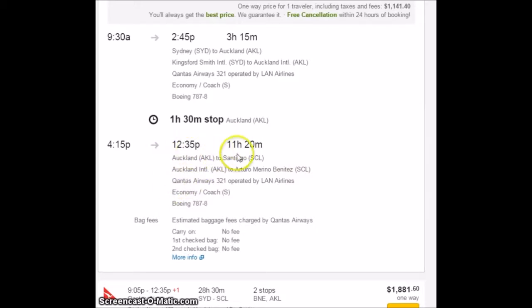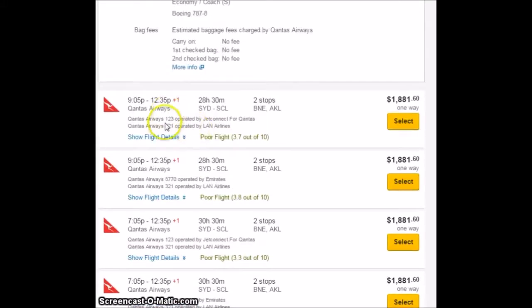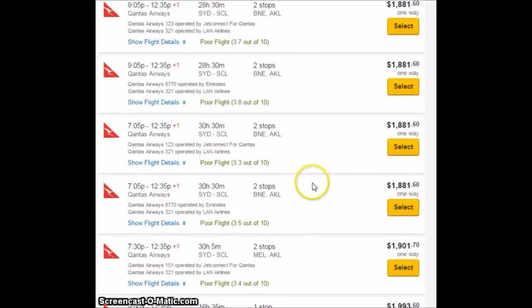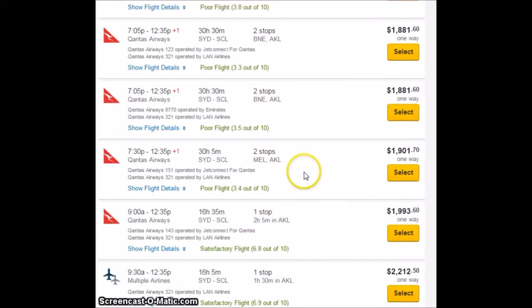So all you really need to see, this is that 11-hour, 20-minute flight for 6,000 miles, supposedly. But not on the flat Earth map. All you need to know is that this is the same flight that's going to Auckland, 4:15 to 12:35. And you can see that all of these flights end at 12:35, no matter what the stops. This one goes through Brisbane first, so is this one. Melbourne first. So those parts can be real. I'm saying the Auckland to Santiago portion is not real.